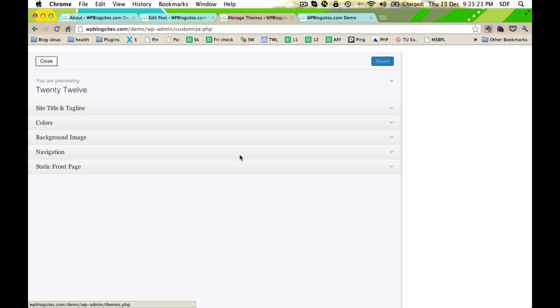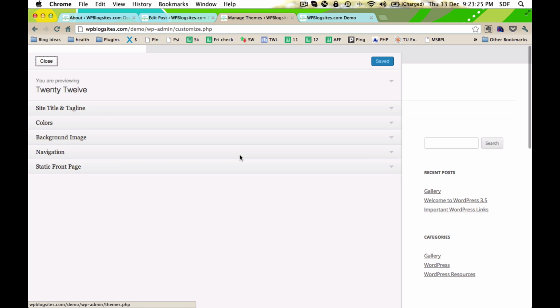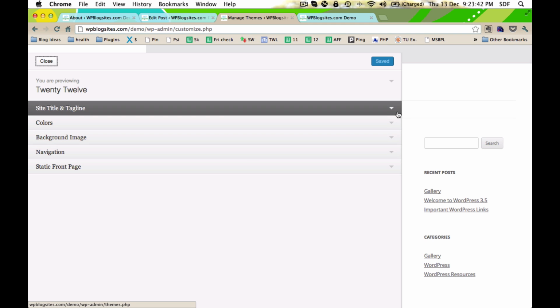And one thing I forgot to mention, that if you decide that you go to one theme and then you want to go back to your old theme, it actually saves all your widgets for you now. So before you'd have to rearrange, put them back to how you had them before. Now it saves it for you. So it's really nice.